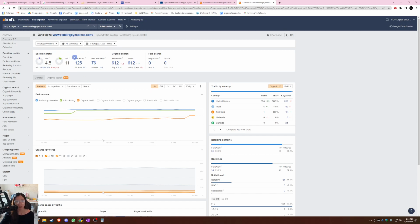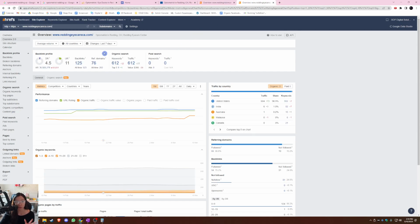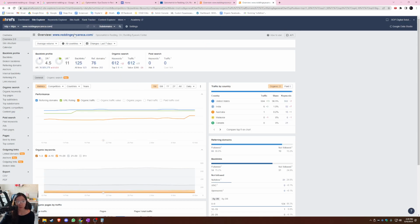So the next number I wanted to talk about is backlinks. Backlinks are basically a link from a separate website that links back to your website. It is a huge credibility factor for Google as well, because they see these websites vouching for your business, like raving about, oh, Reading Eye Care is so great, or Reading Vision Care is so great. That's what these backlinks are doing, right? So when Google sees 125 websites vouching for Reading Eye Care versus 0 websites vouching for Reading Vision Care, which is your business, then of course they are going to boost Reading Eye Care more, because they're using those buyer intent keywords, and there are also 125 websites vouching for them.